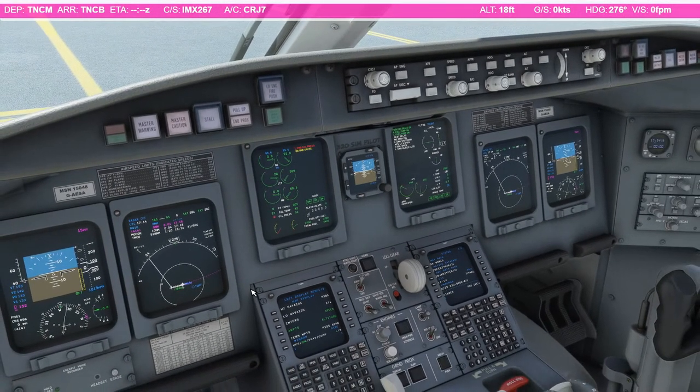Oh, the first officer's joined us just in time for takeoff. Hello. After departure, right turn heading 180. Making enough noise, or are you doing all right today? She's quite happy now. Made the point.